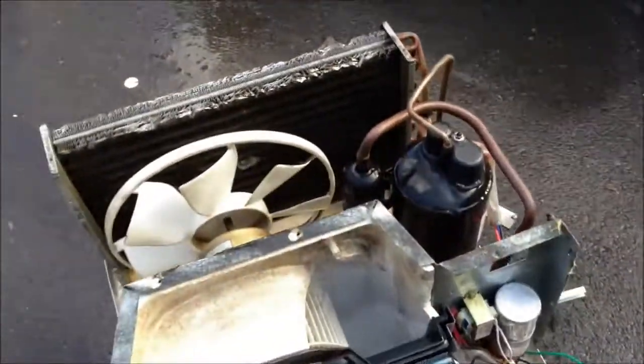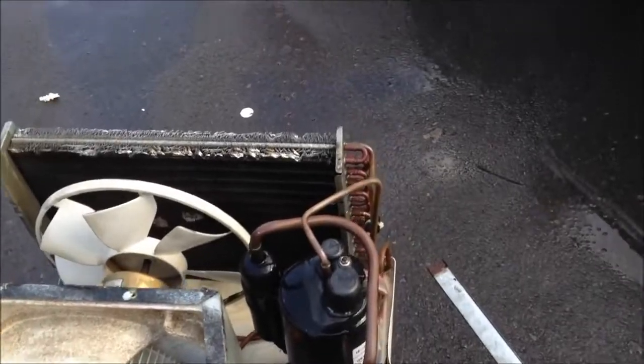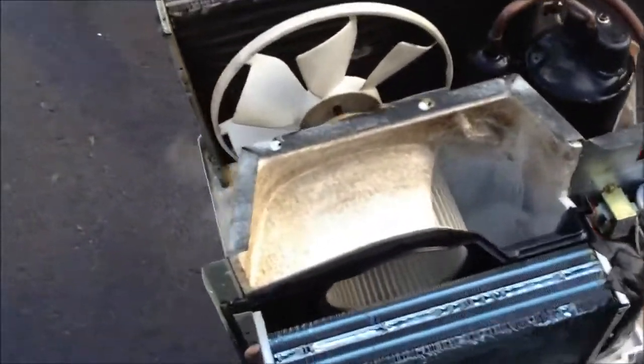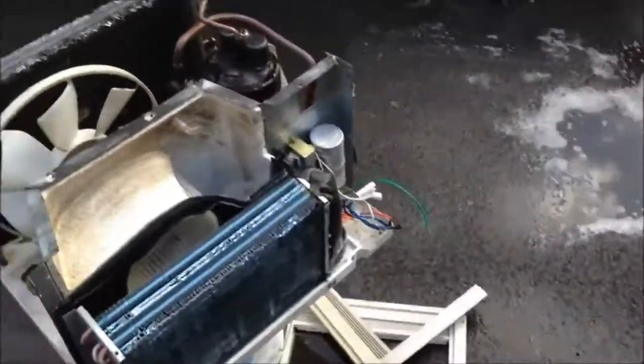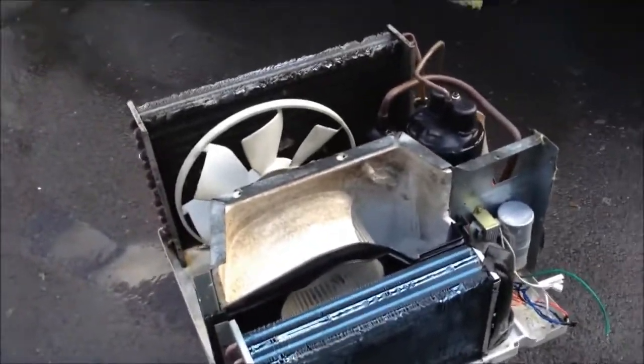If there was ever a unit to feel sorry for, it's this one, because honestly, it's not that old. I looked at the date on it. It's a 2005. I mean, it's 7 years old, but that's not old compared to nearly all of them that I have, some that are 20, 30 years old.